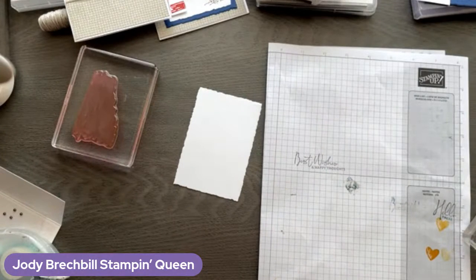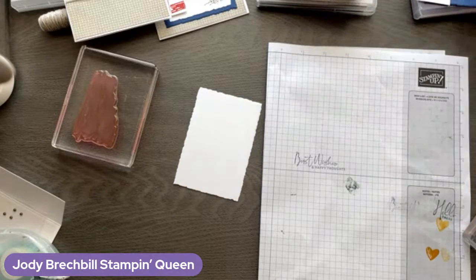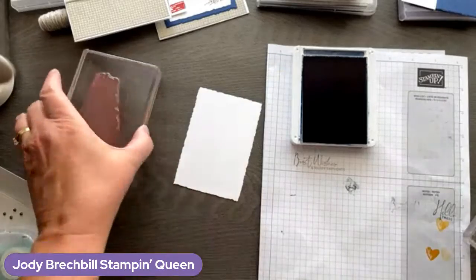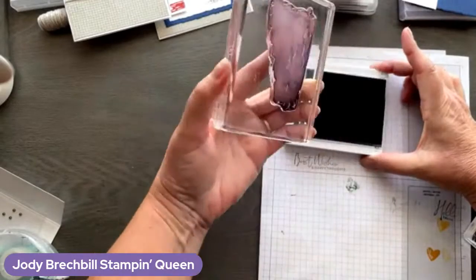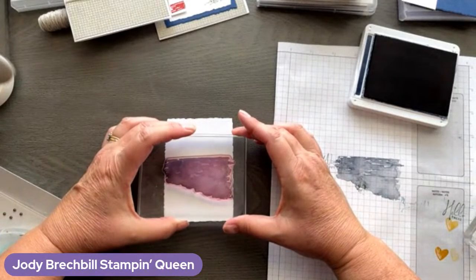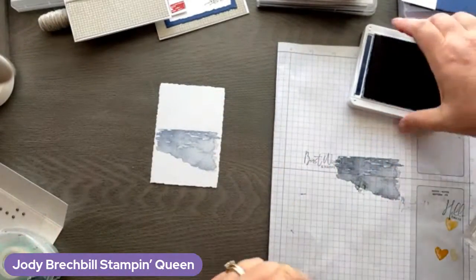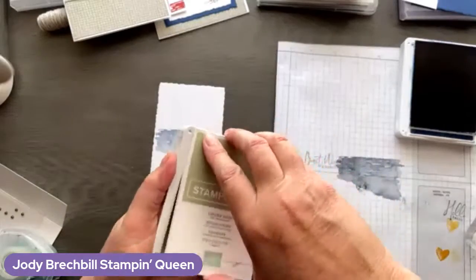So we're going to start off with our ocean, and that is Night of Navy. Okay, so here's our ocean, or our waves. Water could be a lake. And I'm going to ink that up and stamp it off just one time so it's a little bit lighter. I really, really like this stamp set. I'm going to keep that because I need that for my sentiment. Now we'll do the beach.